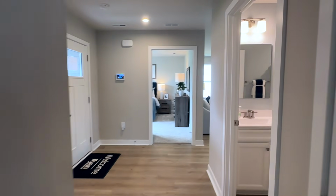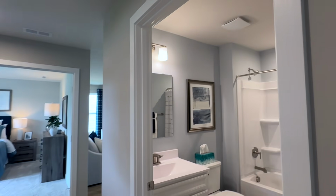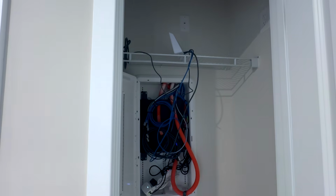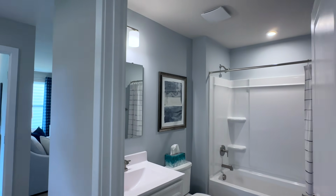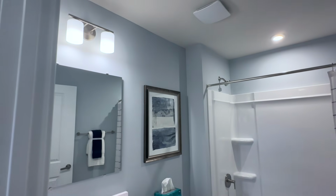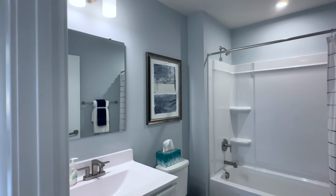So we've got the LVP here in the main rooms. You've got the carpet in the bedrooms. Again, if you were to build, you could upgrade some of these things too. You're looking around $338 if you were to fully load this house out. So right over 1,500 heated square feet.